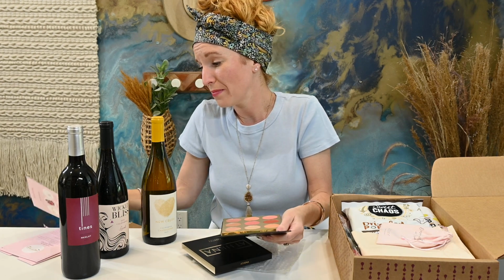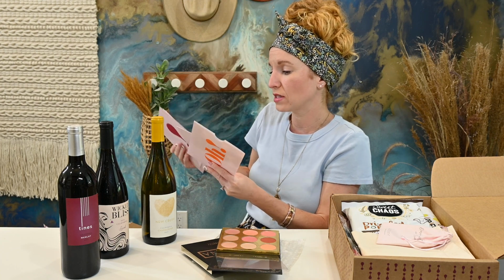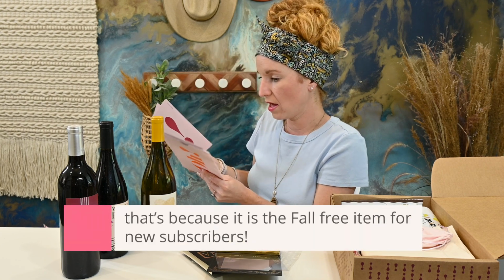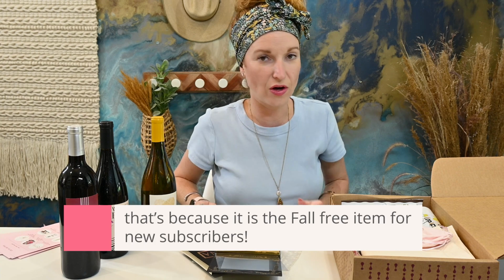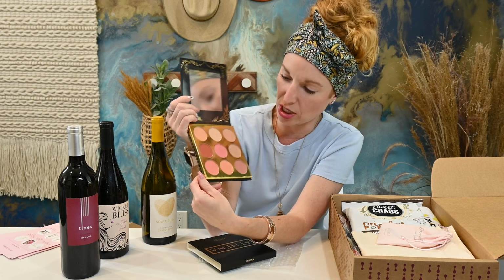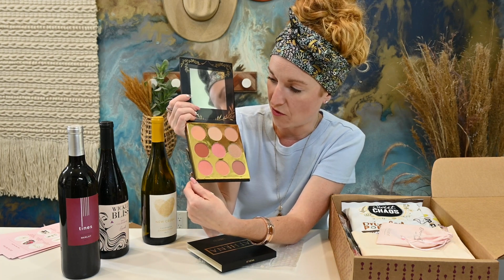I'm not a real big makeup person, so sometimes I must admit, I don't know if they're blushes or eyeshadows or bronzers. This looks like an eyeshadow to me. There is not a card for this in here. Say what? How funny. So this palette is in there. It has 9 shades. It is an eyeshadow palette of pinks.